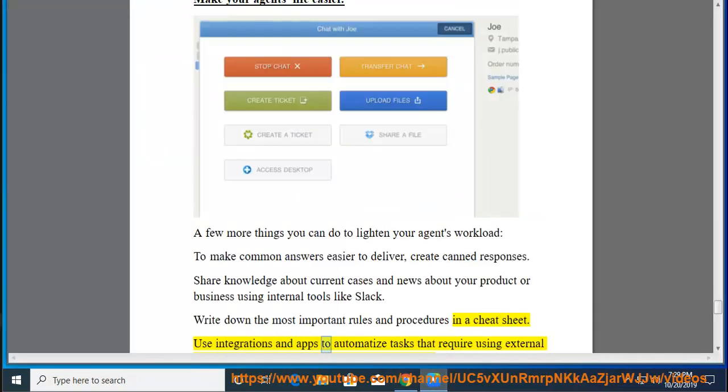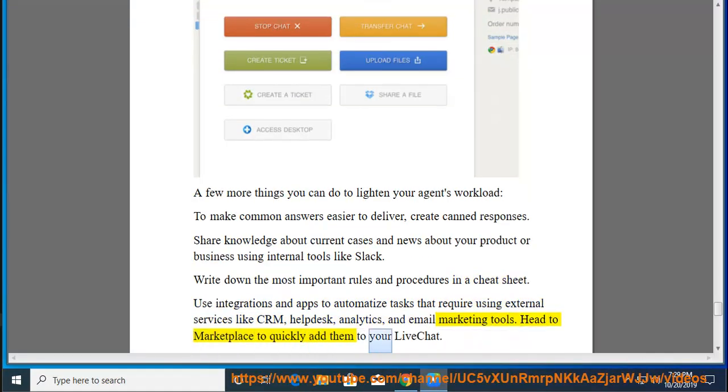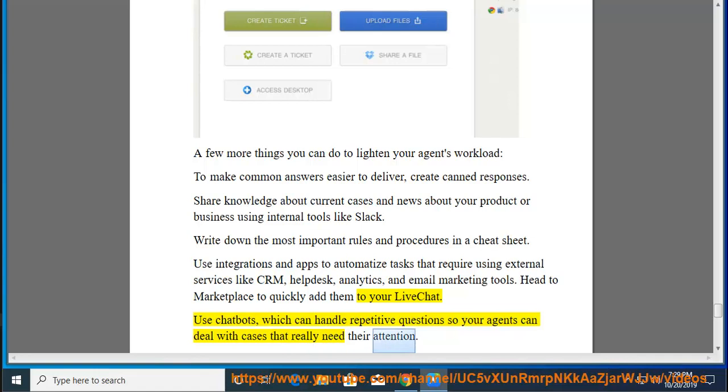Use integrations and apps to automate tasks that require using external services like CRM, help desk, analytics, and email marketing tools. Head to Marketplace to quickly add them to your LiveChat. Use chatbots to answer common questions so your agents can deal with cases that really need their attention.